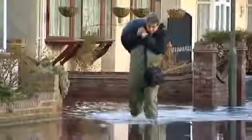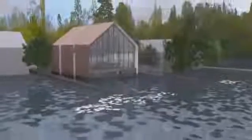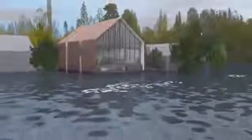With insurance premiums set to rise in flooded areas, an amphibious home may not be such a crazy idea to keep your finances afloat. Martin Stew, ITV News.